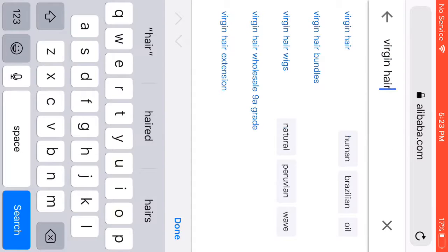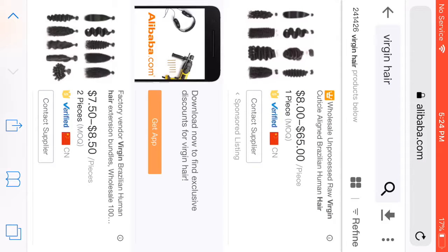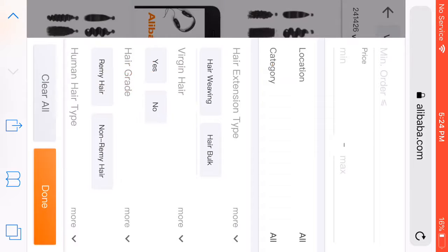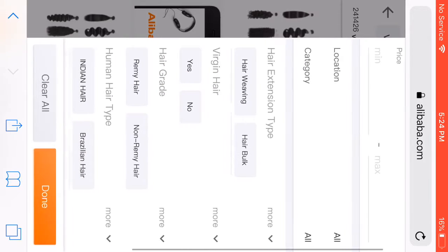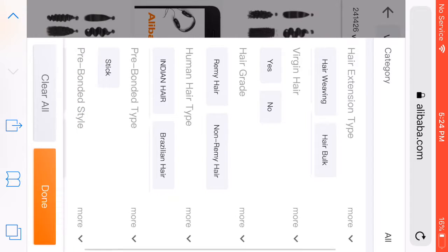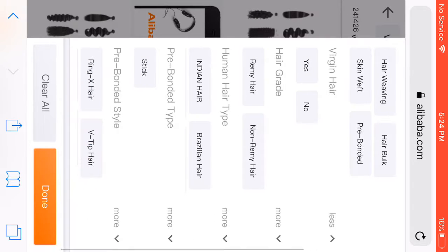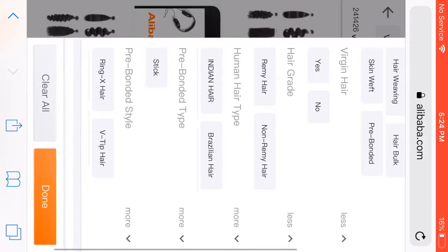If you want to do hair, I'm going to just look up virgin hair and look at the different prices. I'm ballparking it here just so you guys can get a feel. The filtering is out of this world. You have hair extension type, is it virgin hair, hair grade, human hair type, pre-bonded type. There's more options below that. Pre-bonded style, like, come on.